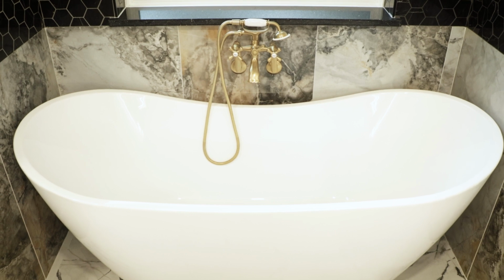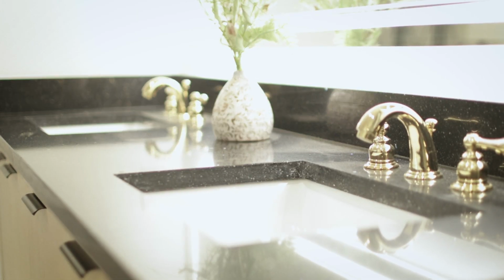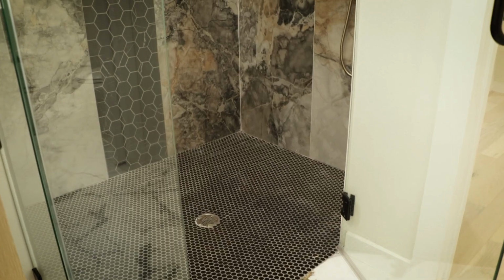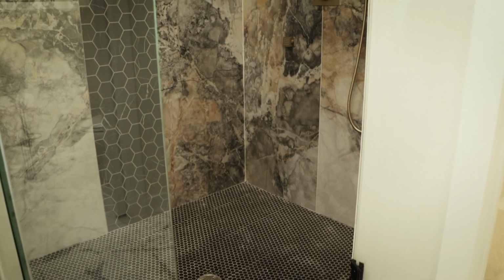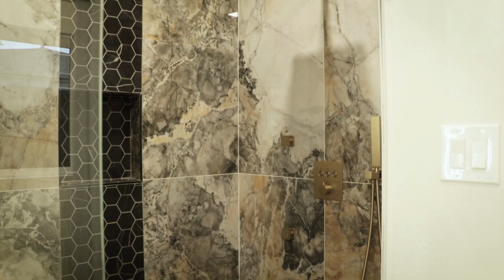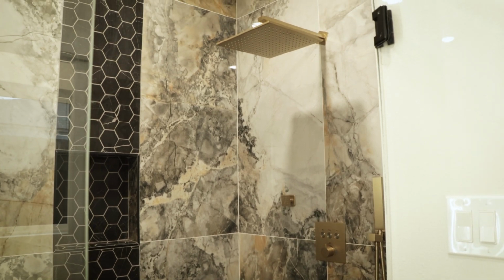Sometimes you need some downtime. Let's check out that master bathroom. And this amazing bathroom, this huge bathtub right under the window for the light, this gorgeous vanity, dual sinks, and of course, we have this ADA compliant shower, roll right in if that's needed. Has a great rain shower as well as body jets and a hand spray. Get that shampoo out of your hair.